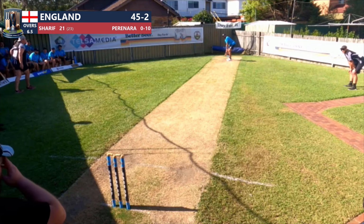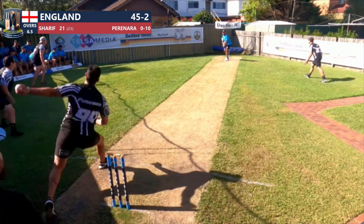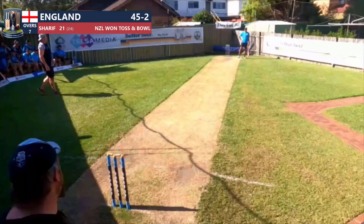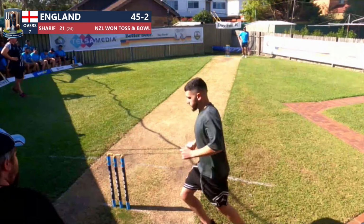I'm surprised there's still no change of angle from Perenara. He's still going to be around the wicket to finish this one up. And in behind. Well, that was a really encouraging over from England. Yusuf Sharif played that well. 10 off of it. 45 for 2. Does the rate no harm.